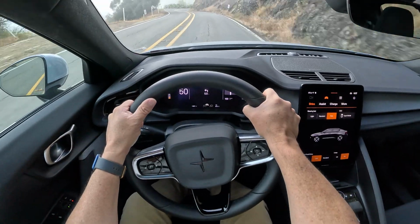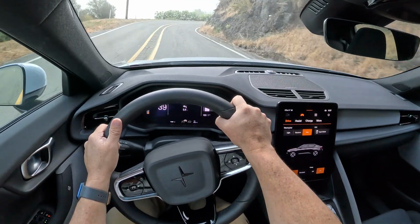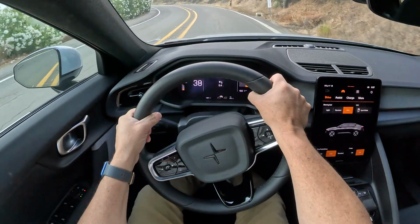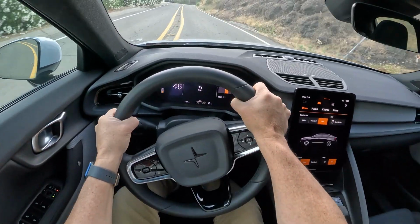Again, it's just the steering. You feel the back end squat as you hit the throttle. Yeah, this is good. This is fun. This is so much fun.